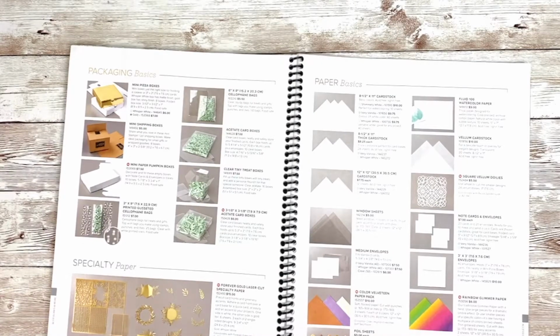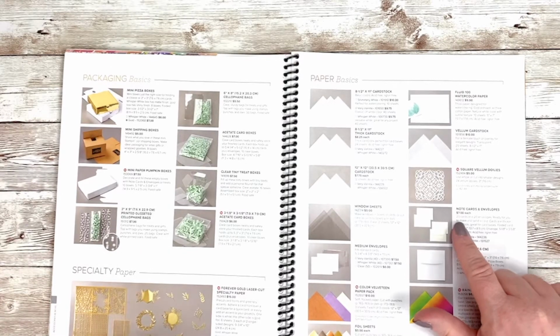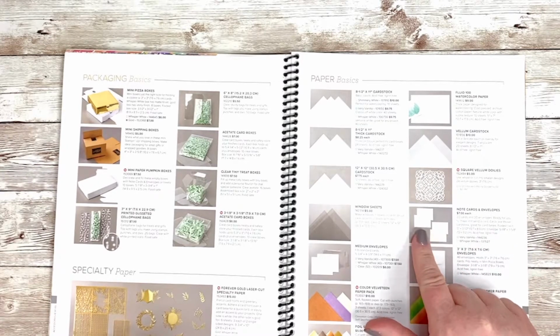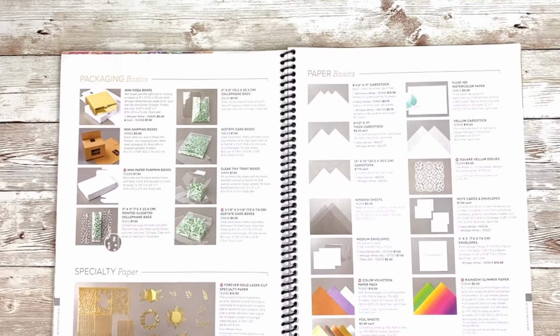I also wanted to spotlight our note cards and envelopes. They are only $7 for a package, and that gets you 20 cards and envelopes. They're offered in both the basic white and the very vanilla, and you will find those on page 153 of our annual catalog.